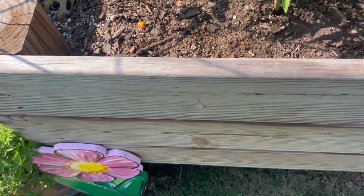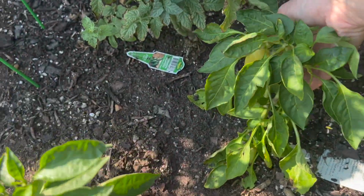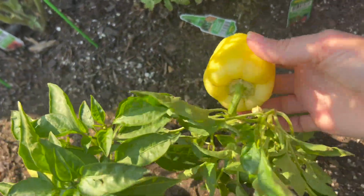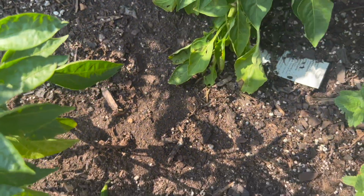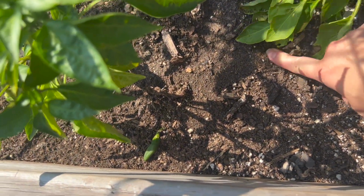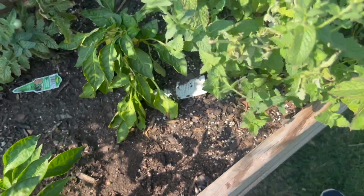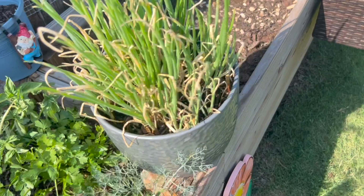I got a bell pepper plant, got one growing. This one, in the hailstorm, I don't think it's doing very well. It's only giving me one bell pepper, but I don't know, it's coming up and it looks wilty. It's not drinking properly because I water it every morning.